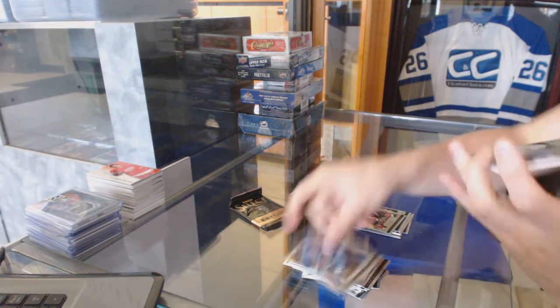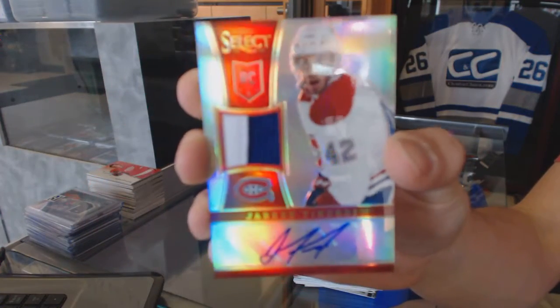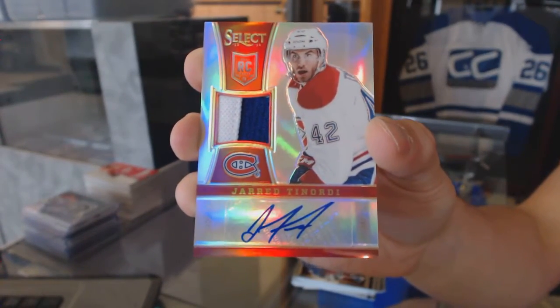We've got a rookie jersey prime and rainbow autograph, number 14 of 25 for the Montreal Canadiens, Jarred Tinordi. 14 of 25 for the Canadiens, Jarred Tinordi.